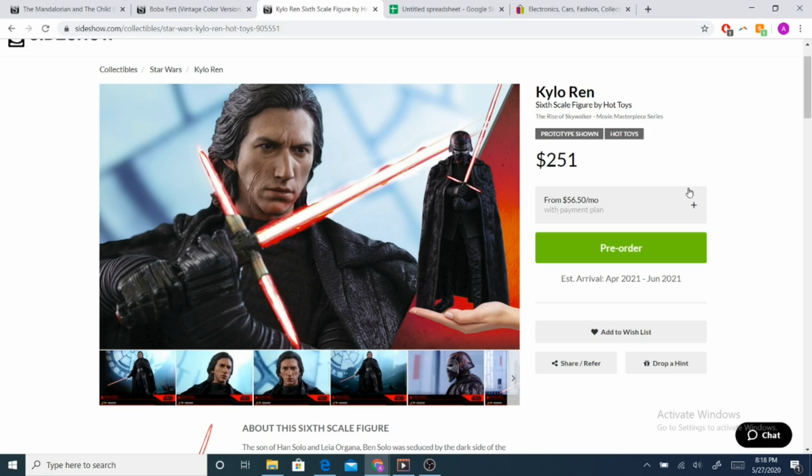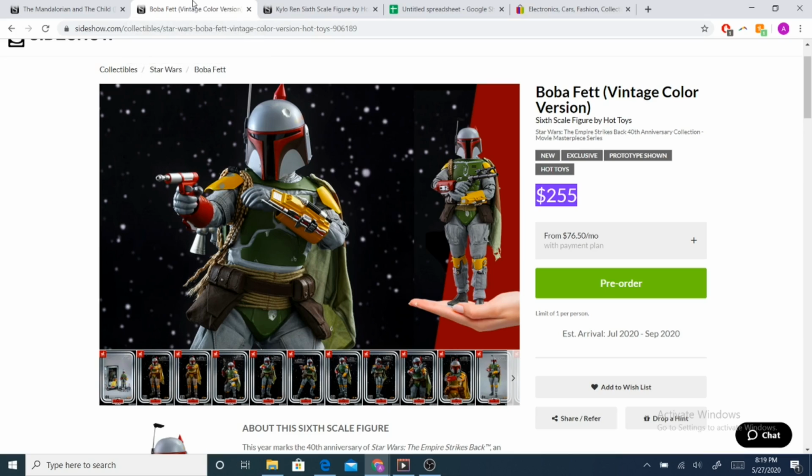Kylo Ren is a buy, for all the reasons that I cited, and I think it's a great figure, and a great option if you're looking to pick up one figure from the sequels. And then Boba Fett obviously is a buy as well, as I explained.